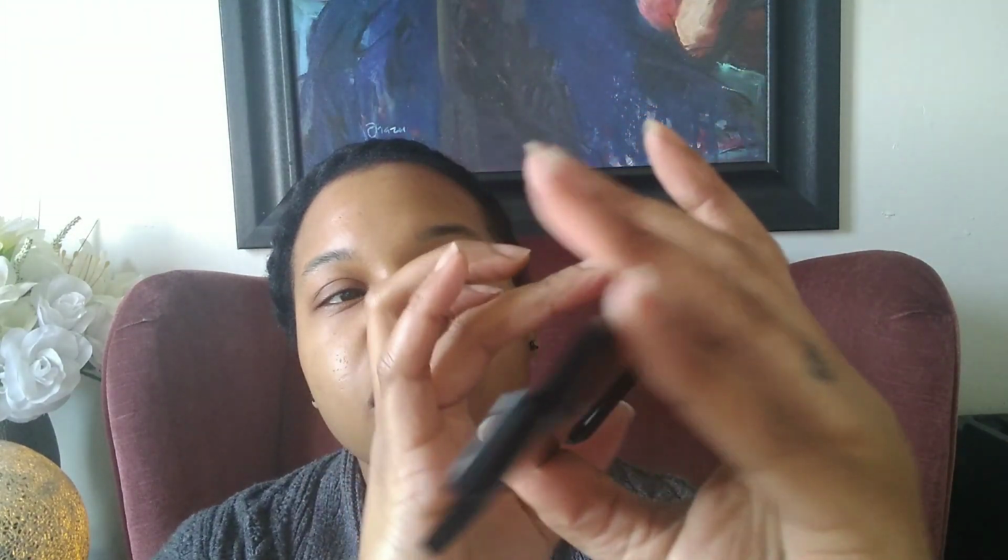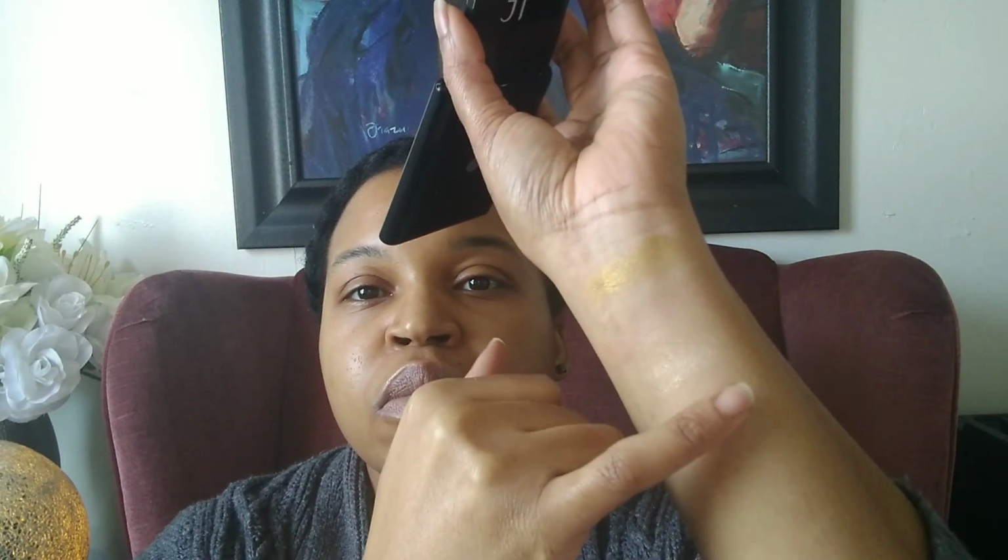So back to this palette. I just wanted to see just how pigmented it was. Pretty nice. Here's the green. That was the light brown or tan. This is the white. Very shimmery white. This is the dark brown. These are velvety as well.